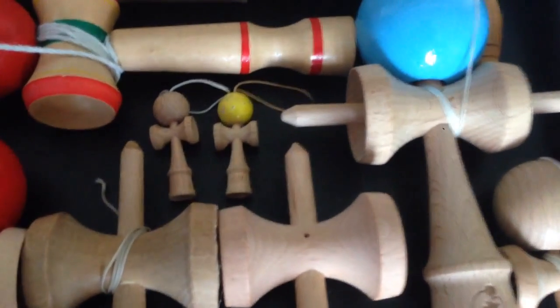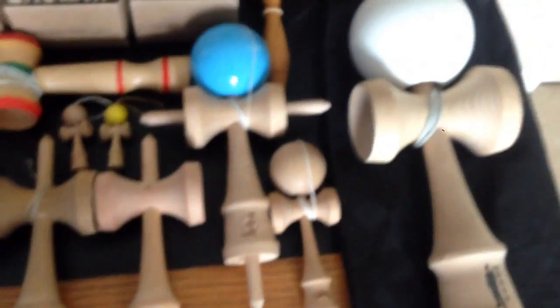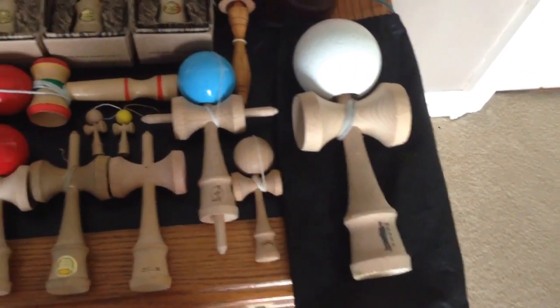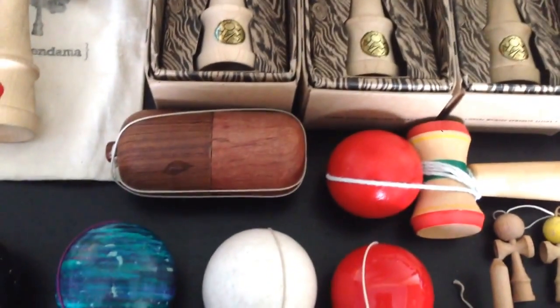And then there are two keychain Kendamas. There's a Yumu sky blue and a petite. Here's a boss Kendama. Then right here is one of the traditional Kendamas. There's a Terra Cherrywood Pill. Up here is a Bolero, and it says Hecho in Mexico. This one is another Bolero from Costa Rica.